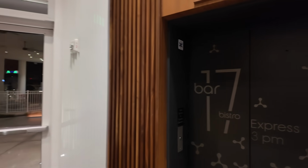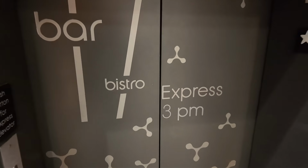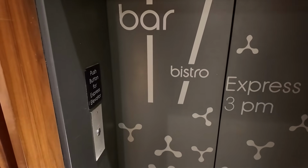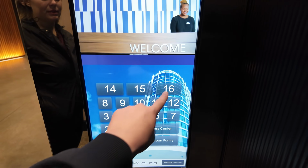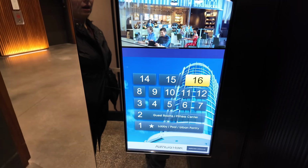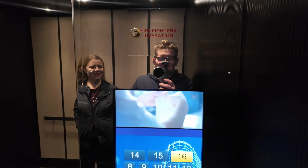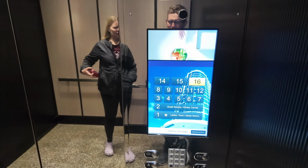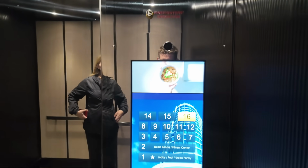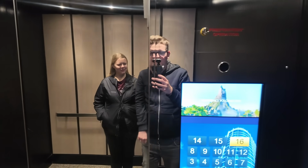And like I say, you have got bar 17, which is at the top, which opens from 3 o'clock. And I think we'll just go and have a little look in there if it's still open. Let's press the button. So this is an express that will take us all the way up. So let's go and have a look. Is it 16? Did it say it was 17? Maybe it's closed already. I think it might be closed. But yeah, there is a bar. I'd be surprised if it's shut before 10 p.m. though. Oh yeah, 'cause it's not even 10. It seems early for a bar to close. That does, doesn't it? It's only 9:44. Normally at hotels, bars are open a lot later, aren't they?